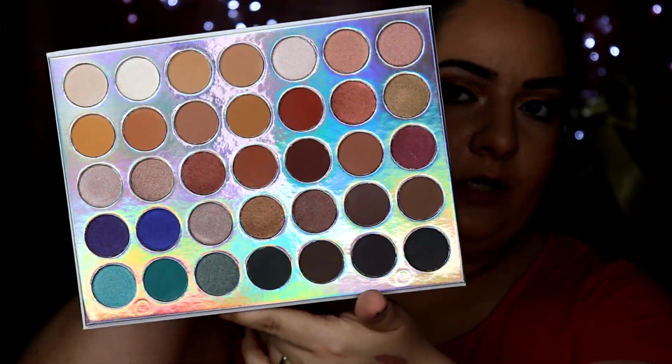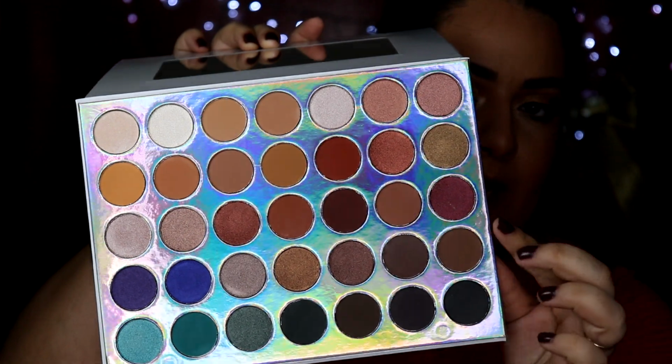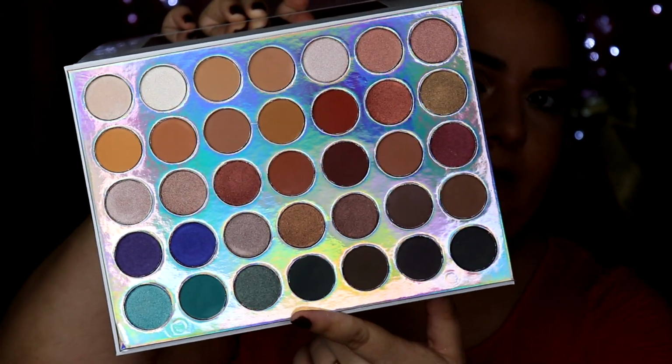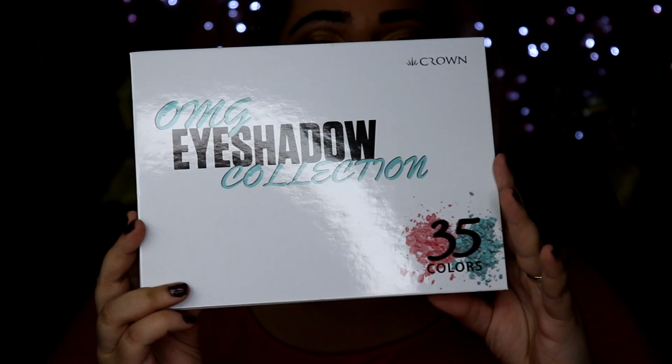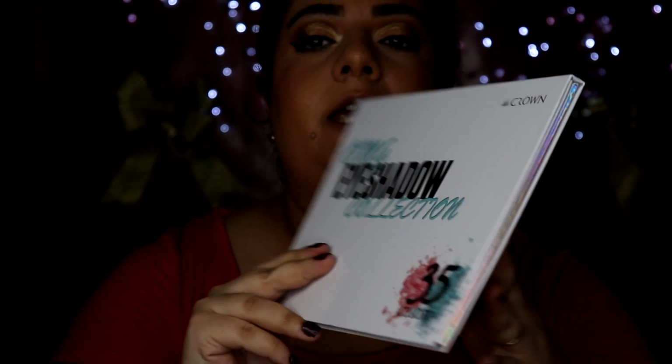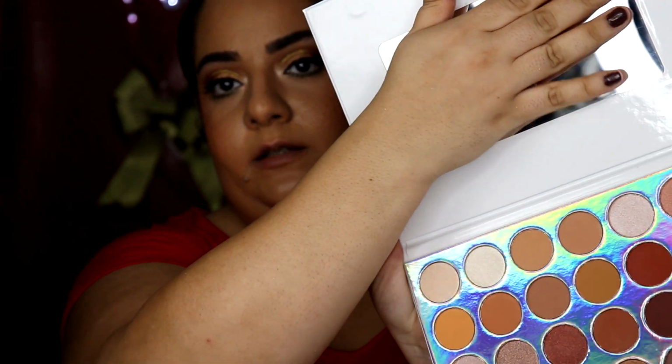They're very beautiful neutral shades. Then it has a little bit of blues and purples down here, green, some mattes and shimmers, which is very nice. It has everything in it. It has your highlighting and all the darker shades. So we'll give this a try and see how it performs. It comes in very nice packaging, very sleek and sturdy, and it has a large mirror inside.